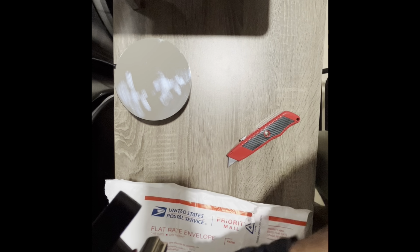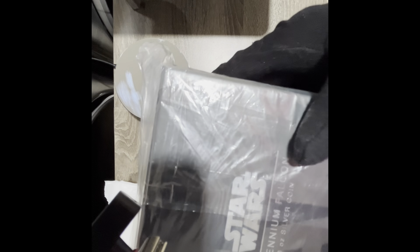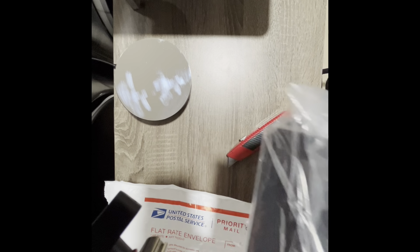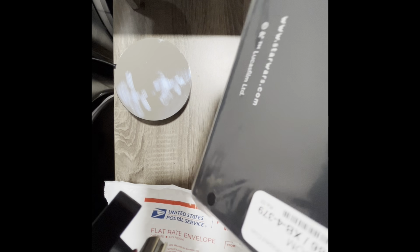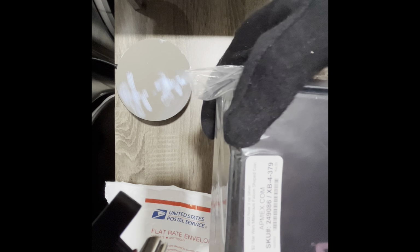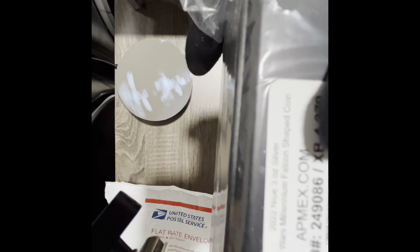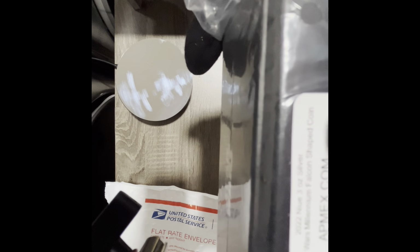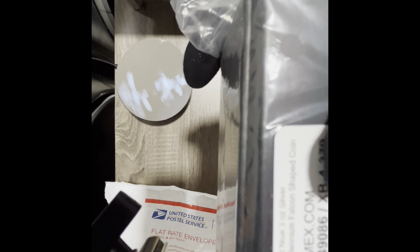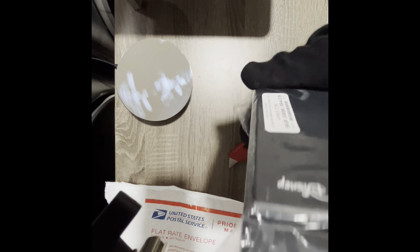Let's take a look at what this is here. Wow, I'm actually extremely excited about this. Wow, this was ordered from AppMax and was never even opened. This is a 2022 Niue 3-ounce silver $2 Star Wars Millennium Falcon shaped coin. It's a 3-ounce shaped coin, guys.